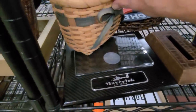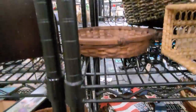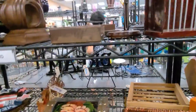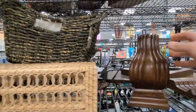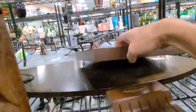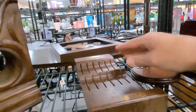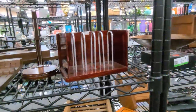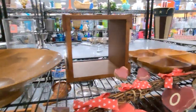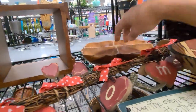Maverick Tours. Maverick is a helicopter company here in Vegas. They do tours over the strip so you can see all the hotels and the lights, and they also go to the Grand Canyon. It's quite a fun touristy thing to do if you are in Vegas. Knife racks and letter racks. This little nut dish is still here and it's not on sale yet.